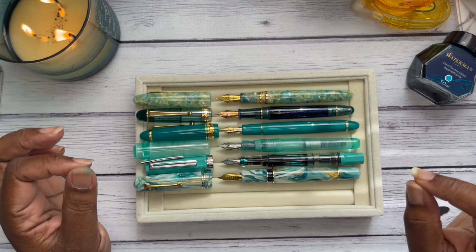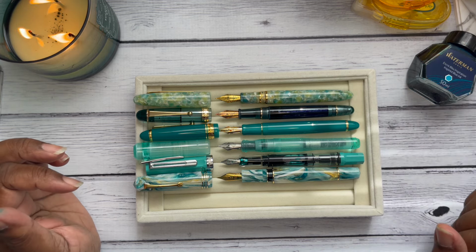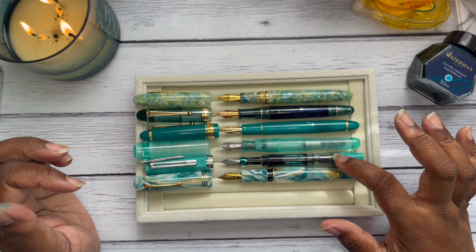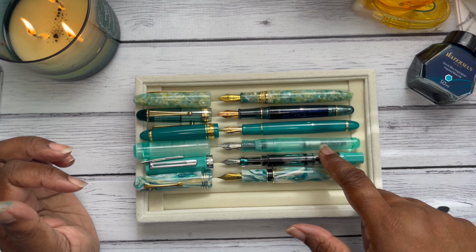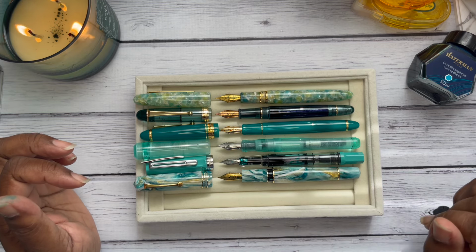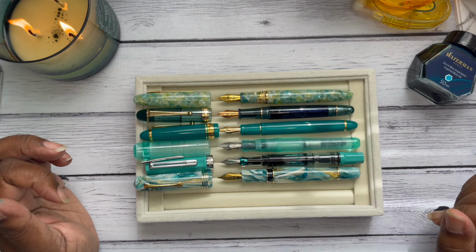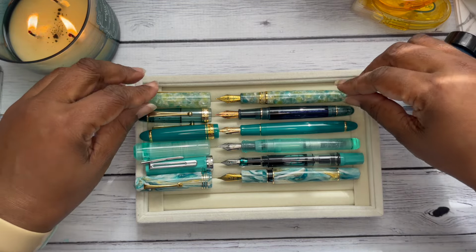I don't have another pen shaped like that. The others are much more traditional in shape. And yeah, the narrowest is probably the TWSBI, because the section's pretty narrow. The barrel is slightly narrower, but the section's narrower by far than all the others. Oh my goodness. Look at this. Oh, okay, that's enough of that.